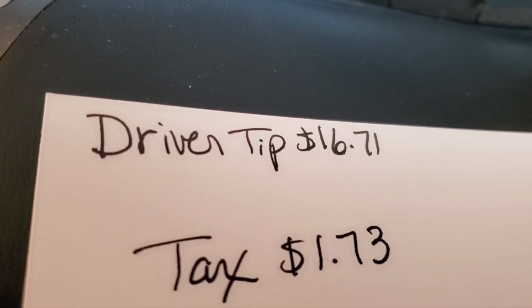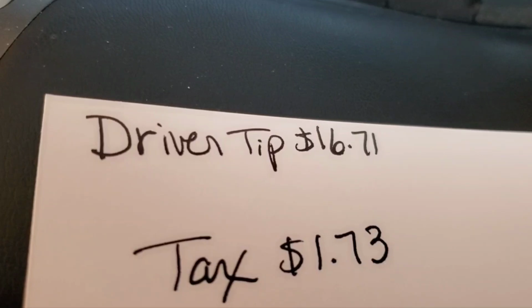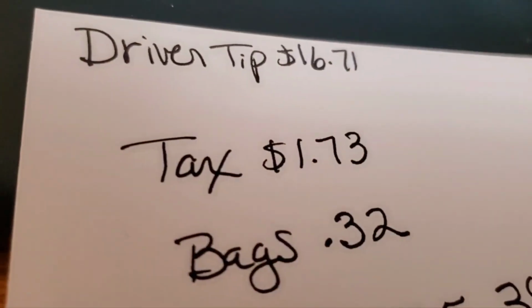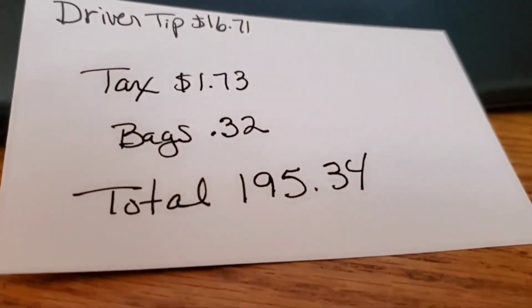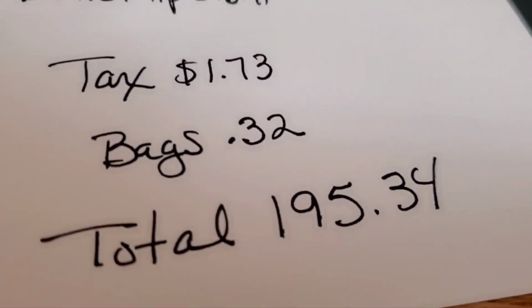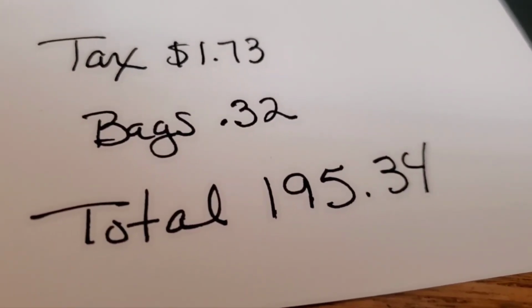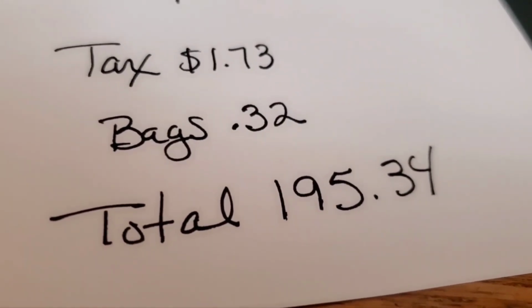We have what's called a sin tax. S-I-N. You heard me right. It's on soda, candy. I bet you that's what it was. It was the donuts or something. I don't know. And then bags, because we pay for our bags, 32 cents. And my grand total was $195.34. And that's because I asked for the fast delivery. I needed it and I needed it now, and they couldn't deliver it until 5 o'clock tonight. So I said, okay, let's go.